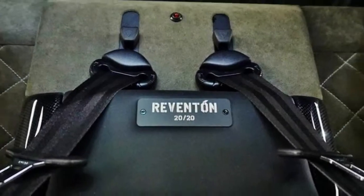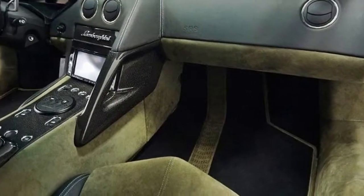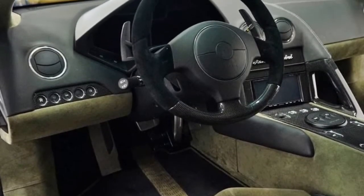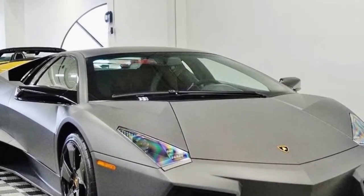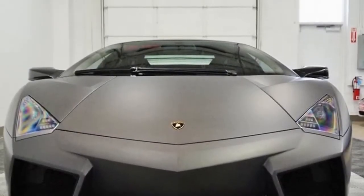Lamborghini created only 20 customer Reventons, and one for its museum, 10 of which were bound for the United States. On the armrest between the seats, you'll find a plaque with 20/20 stamped on it, indicating that this car is number 20 of the Reventon's 20-car production run. Just like its 19 siblings, this example features a rare Grigio Reventon, a murky gray, exterior with Nero, black, and Verde Oliva, olive green, interior.